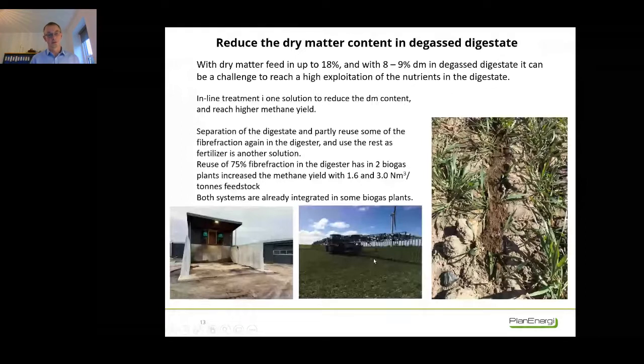As an example, you can see we reuse 75% of the fiber fraction in the digester, and in 2 cases it gave us an increased methane yield of 1.6 or 3.0 cubic meters per ton feedstock. Then we use the reject liquid part as nutrients on the fields, and it's very good for grass fields, because if you have this very dry matter and straw, etc., lying on top of the grass, sometimes it gets into the cows' feedstock also. That gives us some problems.